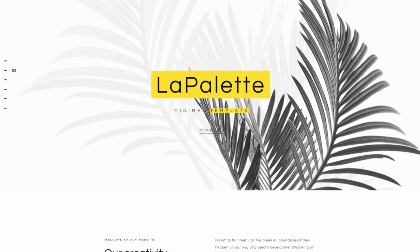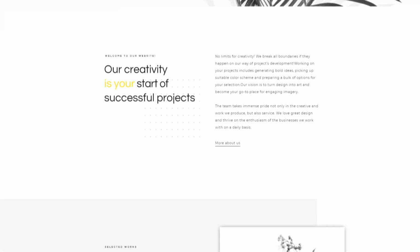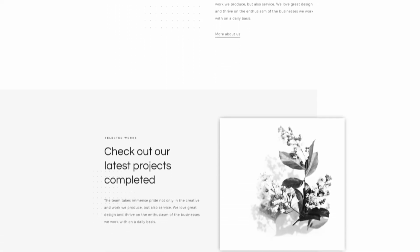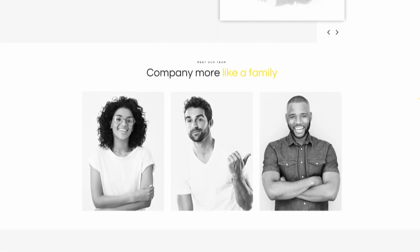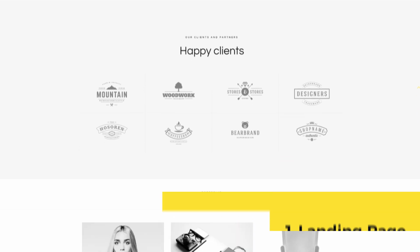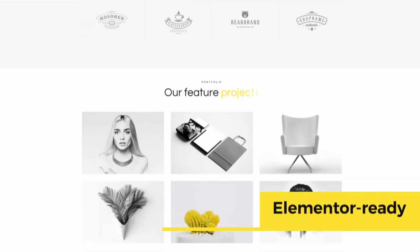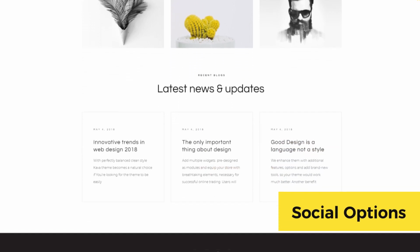Masterity. Masterity is a majestic minimal template with a creative flair to it. This template's thrilling design is its huge advantage, which perfectly couples with technical characteristics and all those loads of features inside. More features Masterity theme includes: 1 landing page, ultra clean and minimal design, Elementor ready, works with Jet Elements, social options, parallax effect.